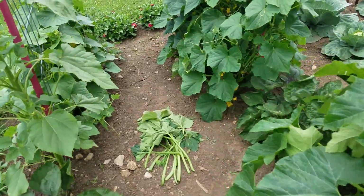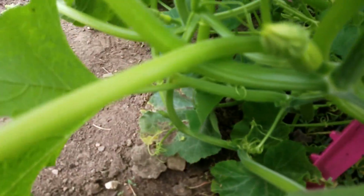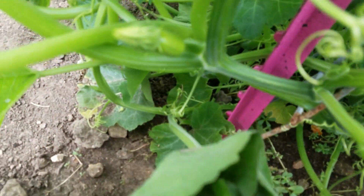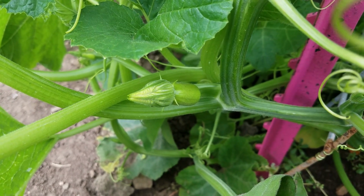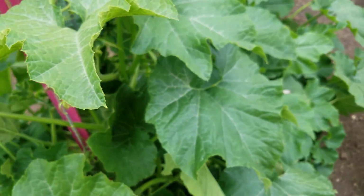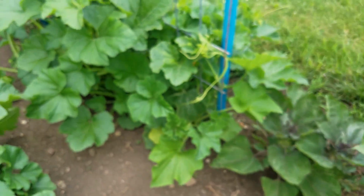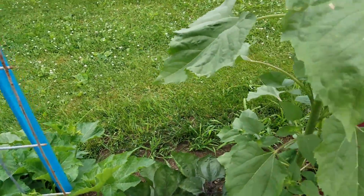I do have a nice little squash right there. The Delicata, which was also from seed, from Baker Creek. So same plants right here. Sorry, it's not focusing.